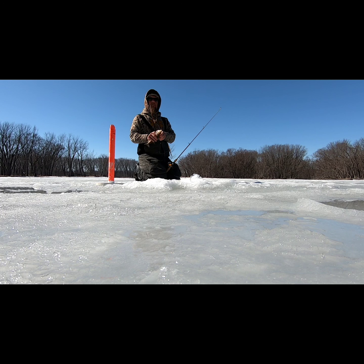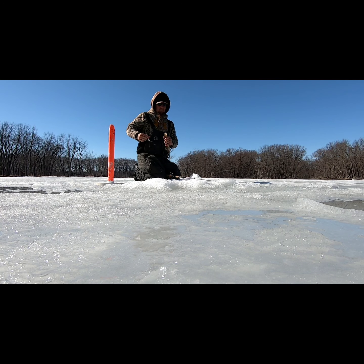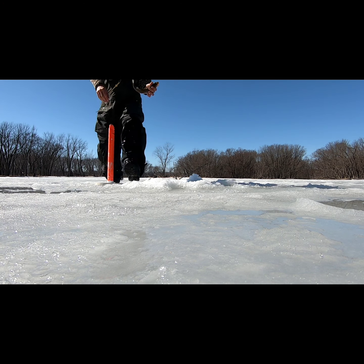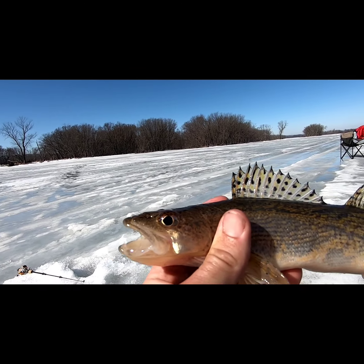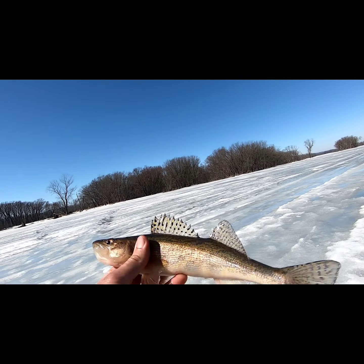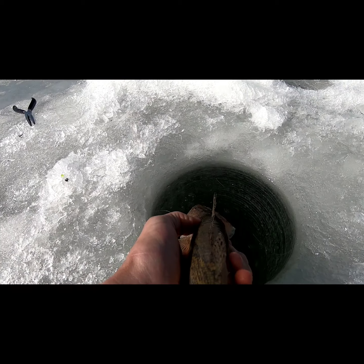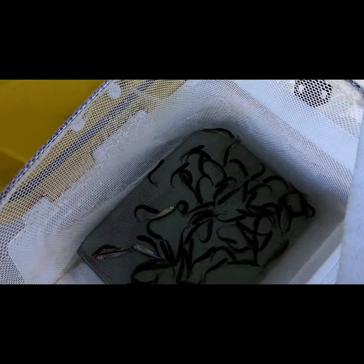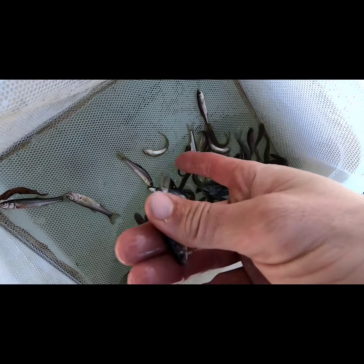Little sauger. I don't think he'll make 15, but have a cool looking little sauger. Way he goes back. That looks like a frisky one.